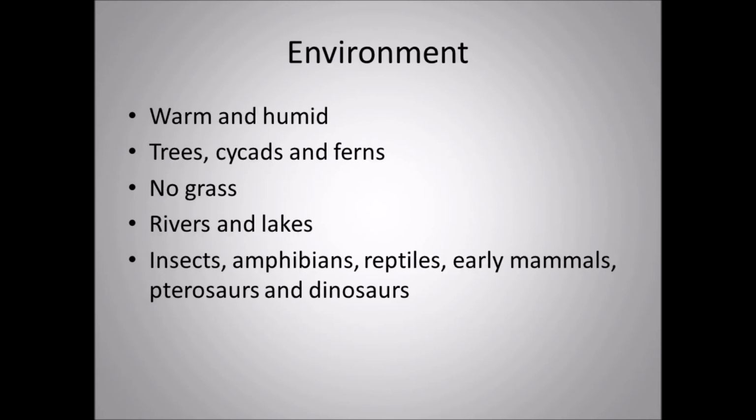The environment where Dilophosaurus lived was warm and humid. There were a lot of trees, cycads, and ferns. Of course, no grass. Flowers didn't exist at that time either, so mostly what you're going to see is a lot of trees.